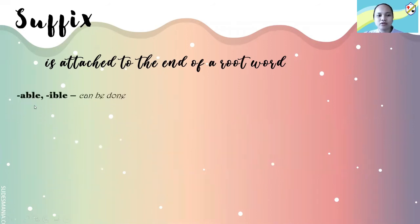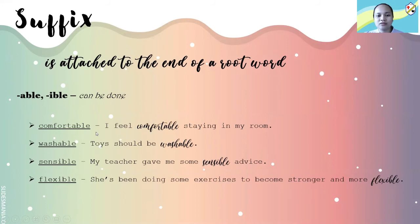Next we have able, which means it can be done. Comfortable. I feel comfortable staying in my room. Washable. Toys should be washable. Sensible. My teacher gave me some sensible advice. Flexible. She's been doing some exercises to become stronger and more flexible.